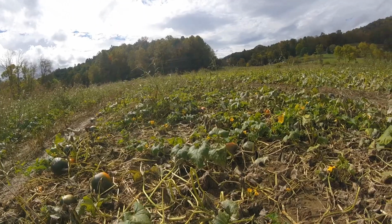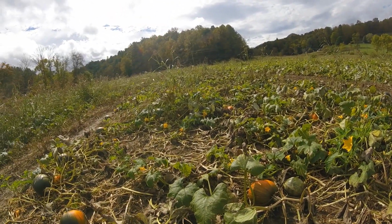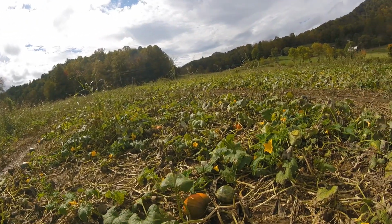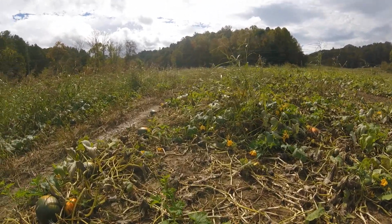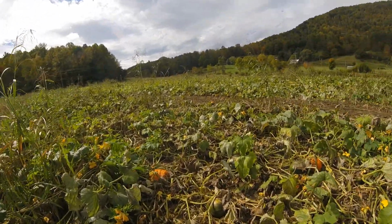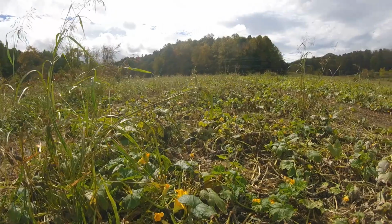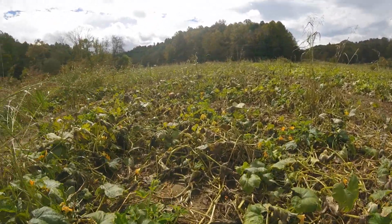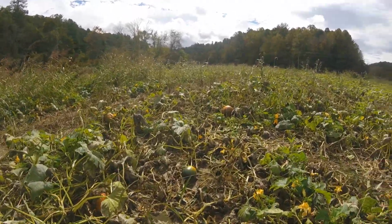But yeah, there's still quite a few pumpkins left in here. Certain strips of this field have more ready, so we picked them more closely. But hopefully we can get them out of here this week. Get them out, get them picked, get them sold, and be done with them. That is the plan. But yeah, there's some downy mildew in here. Of course, they've not been sprayed in a month.